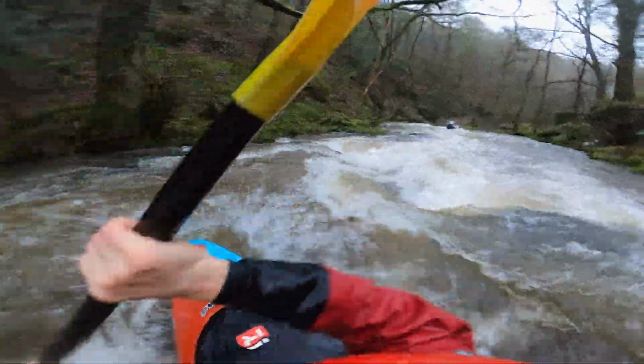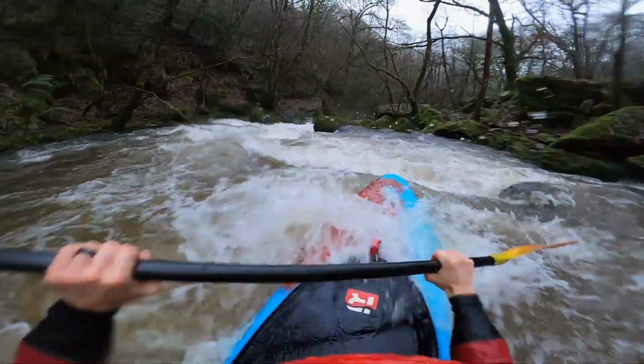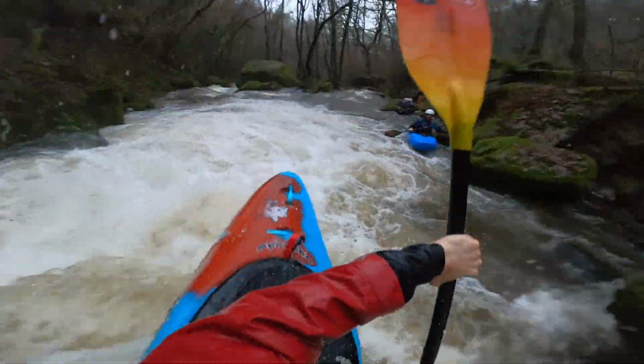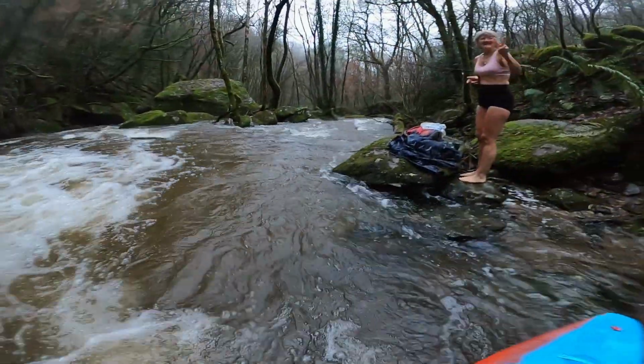And it suddenly drops around a corner and you have this incredible little constricted gun barrel rapid with a lovely launching boof at the end. Just watch out for the lovely locals who you might find coming out for a little swim. That was a definite surprise for us, but we had a lovely conversation before moving on.